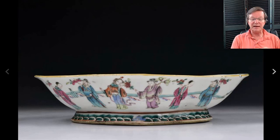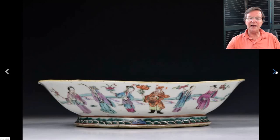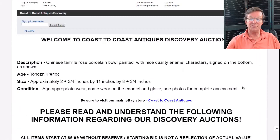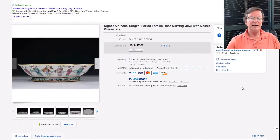All right, this is a nice piece, nice Kangxi plate with figures going around the outside of it. This was a fairly good size one, as I recall. It was around 9 inches, I think. And it ended up selling for $427. All right, it was 11 inches. It was a big one, 11 inches long. I think that was a very nice buy. That's a good size plate, and it looked to be in nice shape.